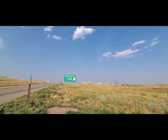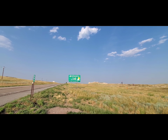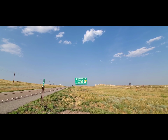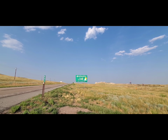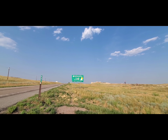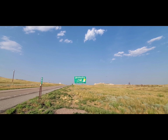It's beautiful out here. It is absolutely gorgeous. I'm probably going to just stay in Wyoming and keep going. I haven't decided yet. I may turn around and go back, but I don't want to go back. I'm not sure if there was another turn I was supposed to take. Anyway, I'll be back with you guys later.